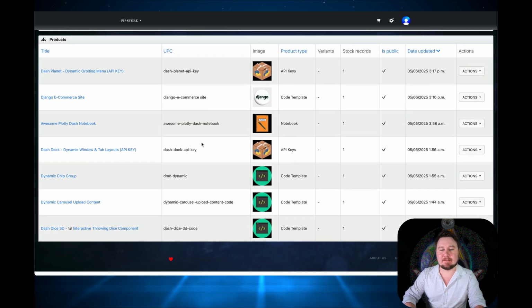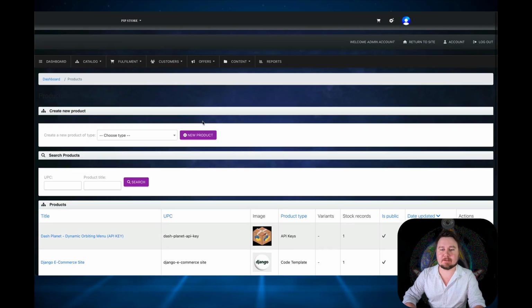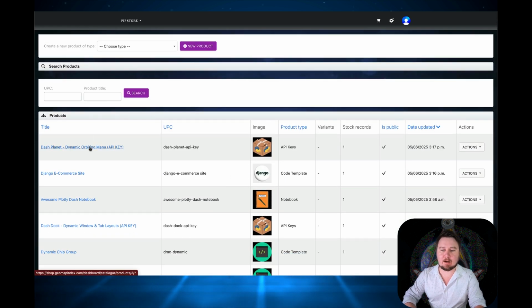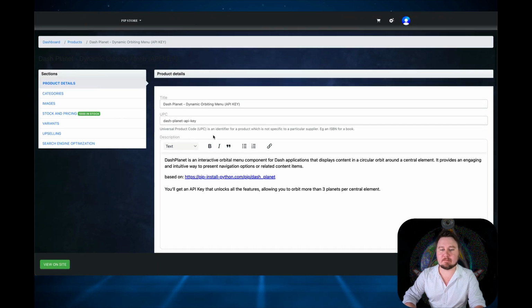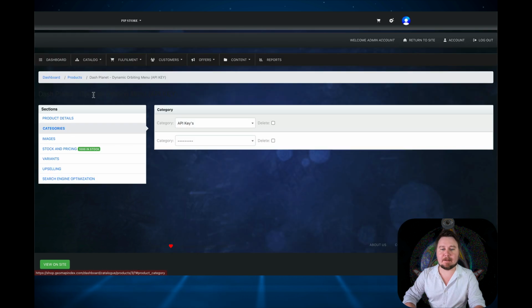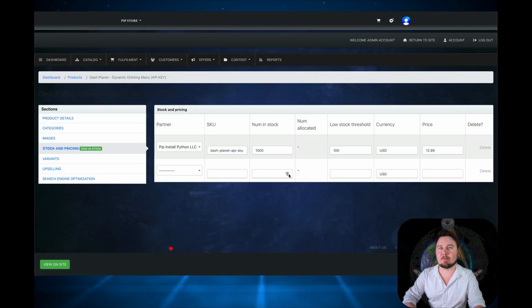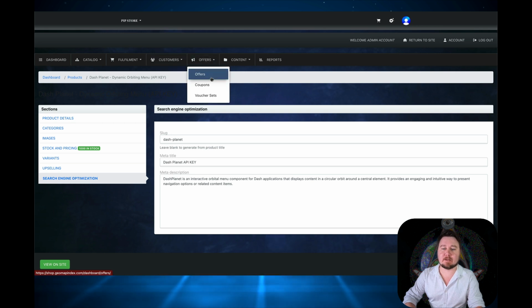Basically there's an admin dashboard that allows me to manage and create different products. I could just go over here and choose whatever product I want. I could add new types of products and then just create it. To give an example of what it does, you get some description that you get to create. I could go through categories, images, stock and price, so how much I'm looking to sell of a specific product, and I can optimize it for SEO so that people can find it on the web. It also allows me to create custom offers.